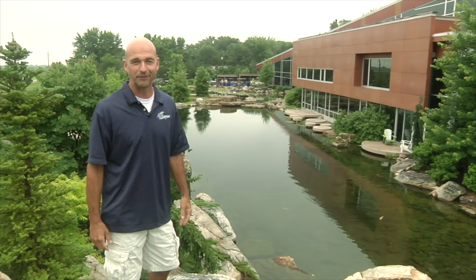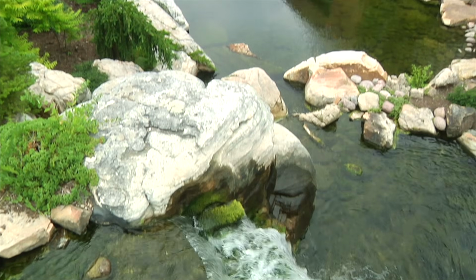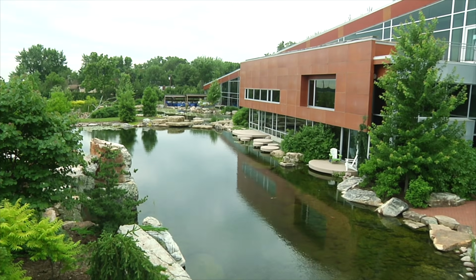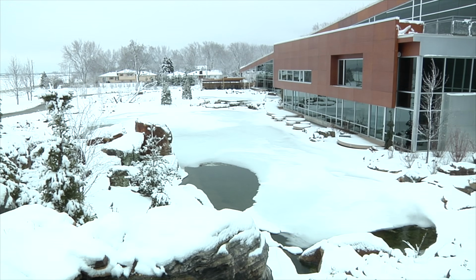This is one of my favorite views of this entire pond. This is unbelievable. Unfortunately, most people don't even come up here to take a look at it. But from here you can see that 300-foot expanse of water, everything interacting between the building and the landscape. All of that stuff is just seamless.